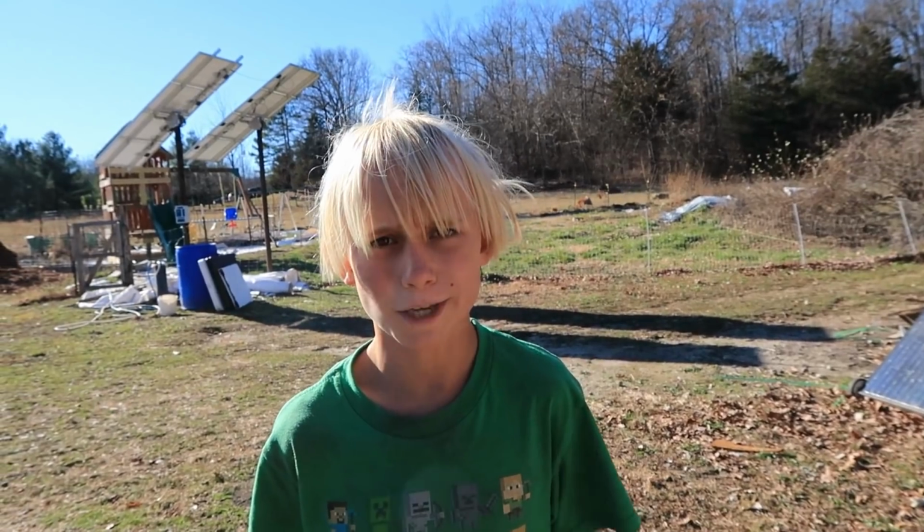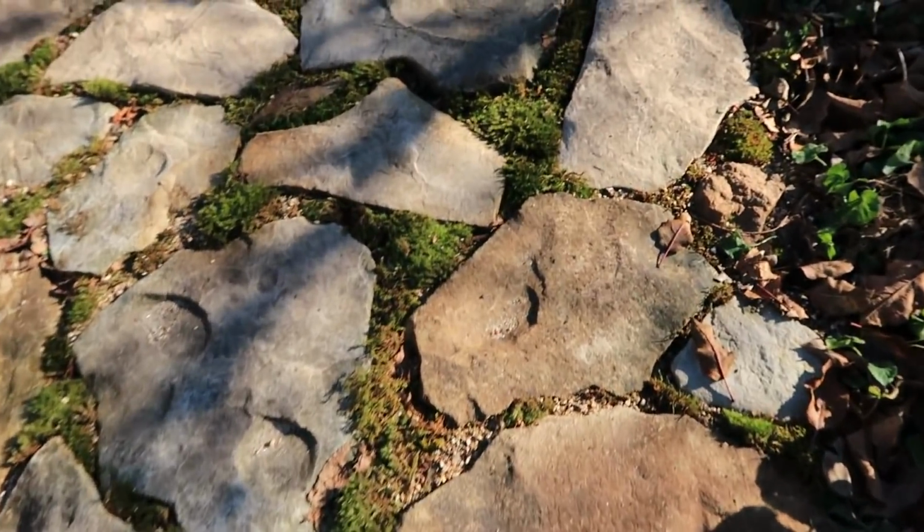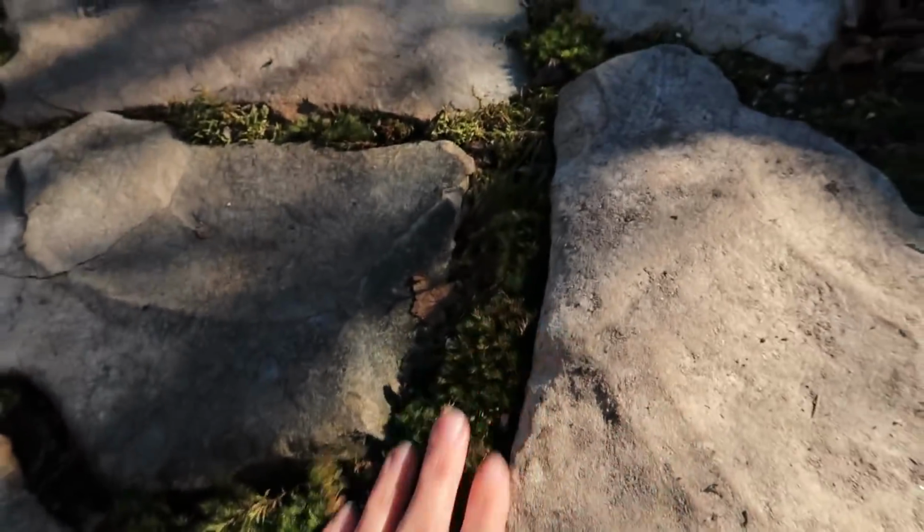Ready for lunch, Nadie? Yep. Cool. Just finished the really good lunch that Esther Pie made, so I wanted to show you real quick out here in the garden a couple things. The new moss rock pathway is so happy. The moss is just loving it right now.